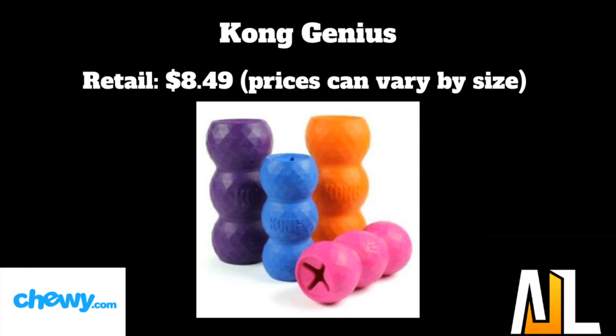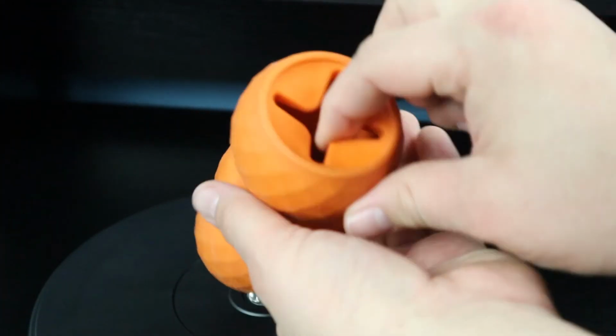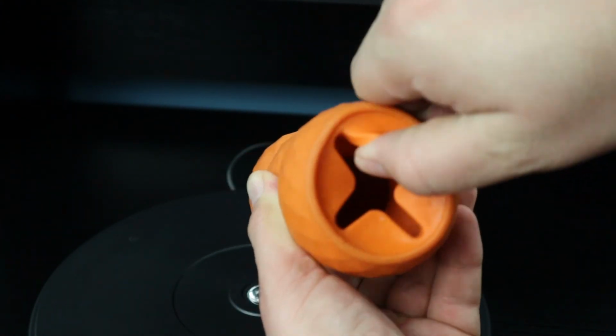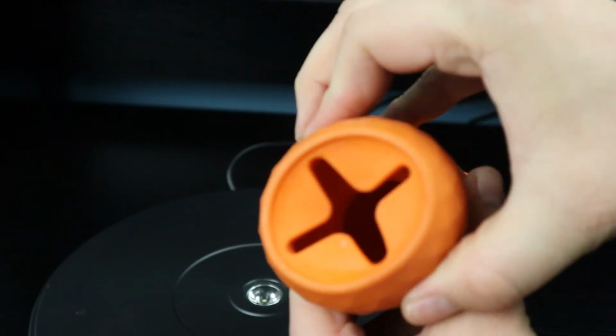Number 9 is going to be the Kong Genius toy. Now, this guy retails for about $8.49, and that's pretty much what you're going to find it for. Not usually on sale here. And this one is really interesting, and I'm not sure exactly how to grade this one, just because this is supposed to be one of those treat toys where you throw the treats in it, your dog plays with it, and gets the treats out. However, even a human with thumbs and fingers is going to struggle to get things out of this thing. It's very, very tough, and your dog probably won't get stuff out unless they're a true genius, or they play for hours to get like one little treat out of it.